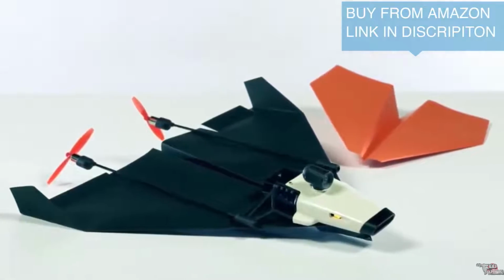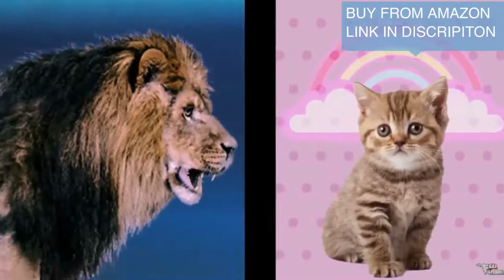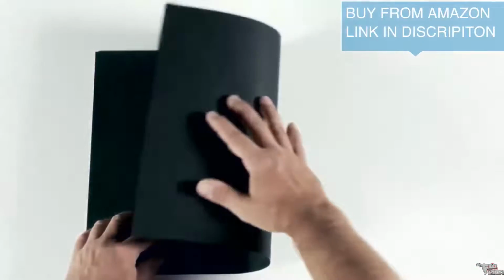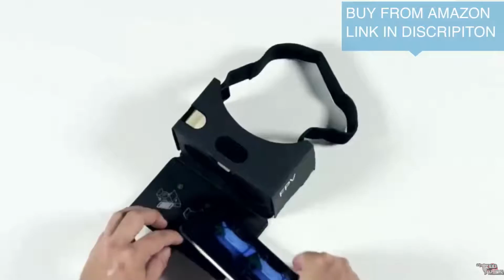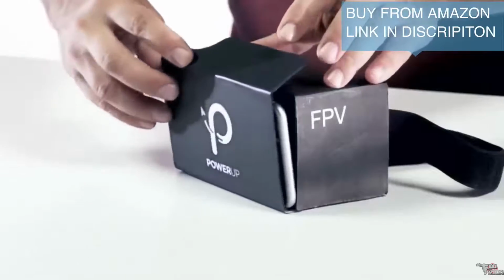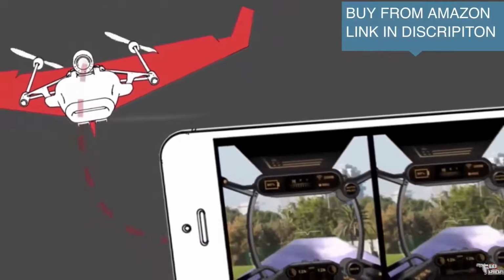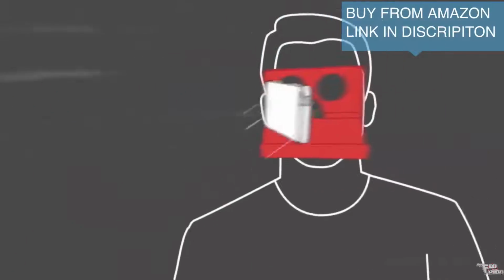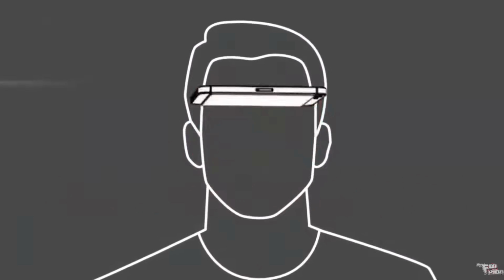Yes, PowerUp FPV makes your regular paper plane look like a kitty next to a lion, riding a T-Rex. Just take a piece of paper, fold it into a plane, and attach the modules. Put your phone in the cardboard viewer, and you're ready to fly. The camera streams live video to an app on your very own smartphone sitting in the head-mounted goggles. To control your plane, just tilt your head lightly. And there's also a gamepad mode for when you feel like handheld control.